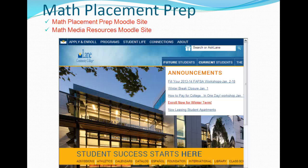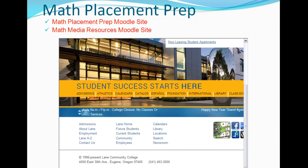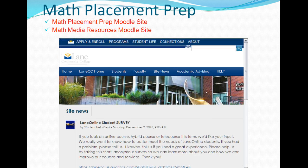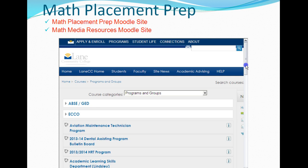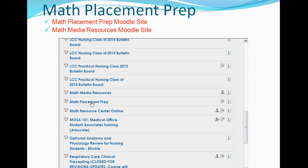In addition, you may review on the Math Placement Prep Moodle site or watch instructional videos on the Math Media Resources Moodle site. These sites can be found by visiting Moodle from the main LCC webpage, clicking on Students, and following it to Programs and Groups. These two sites are listed alphabetically here, under Math Placement Prep and Math Media Resources.